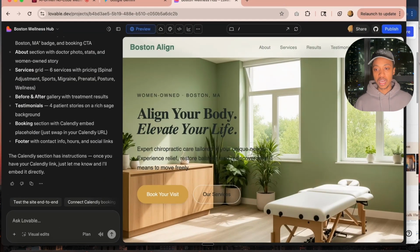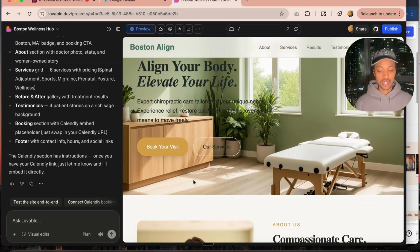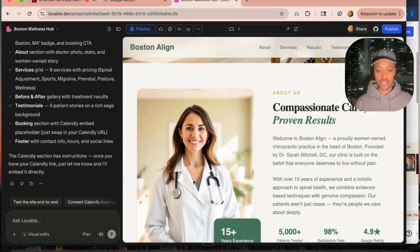Now going back, right now it's 8:23. So in 3 minutes, we now have our full website built for us. So we can actually preview it right here on the right side. It's called Boston Align. If you want to change it, you can just type it in the chat and change it. It has the about, services, results, testimonials, book now. So you can see in just 3 minutes, we've been able to build a really good looking website.